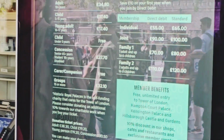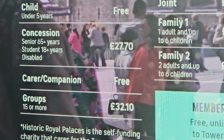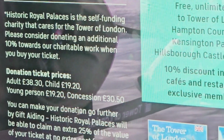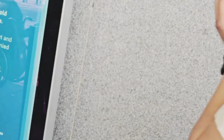If you come here to purchase tickets, there is a free unlimited membership, and you can see the group ticket, adult tickets, and children tickets, all of the information here. I just bought my ticket. My ticket price is just £1, because I am a UK resident and I am entitled to buy at £1.